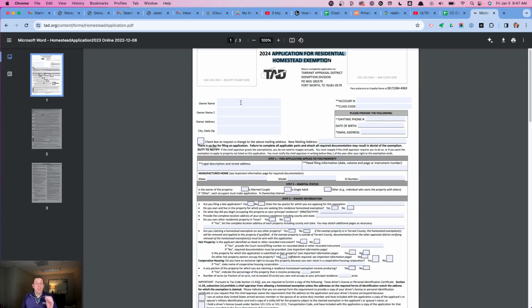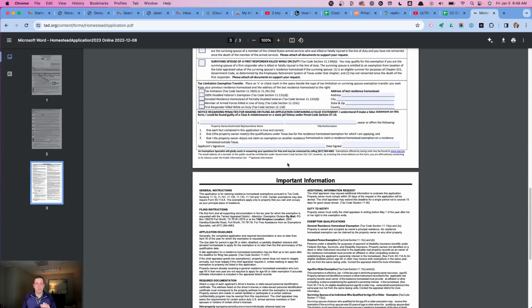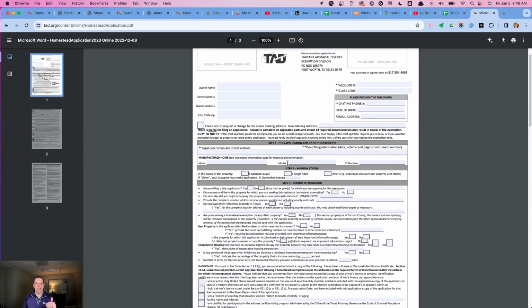You're going to fill out everything that's applicable. There may be things that are not applicable. Some forms, like maybe if you're in a different county, are going to ask for manufactured home make, model, and ID number. If you don't live in a manufactured home, you just leave it blank.